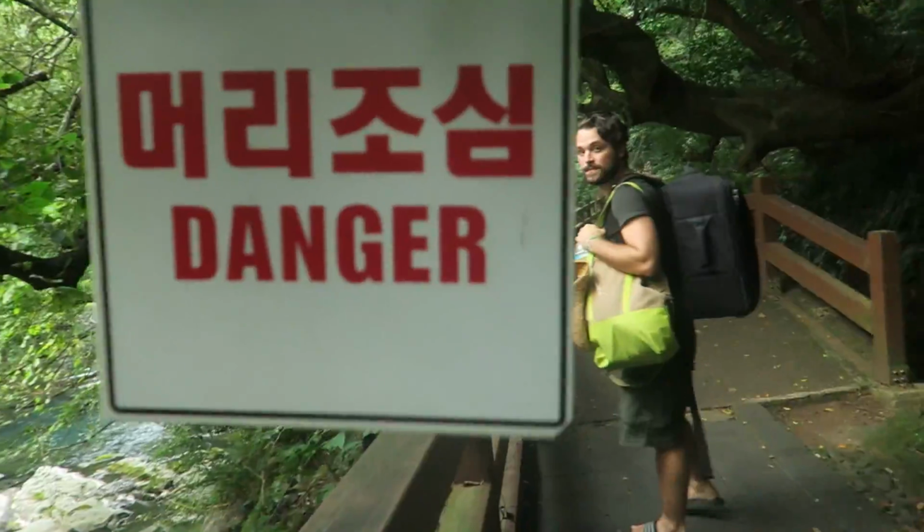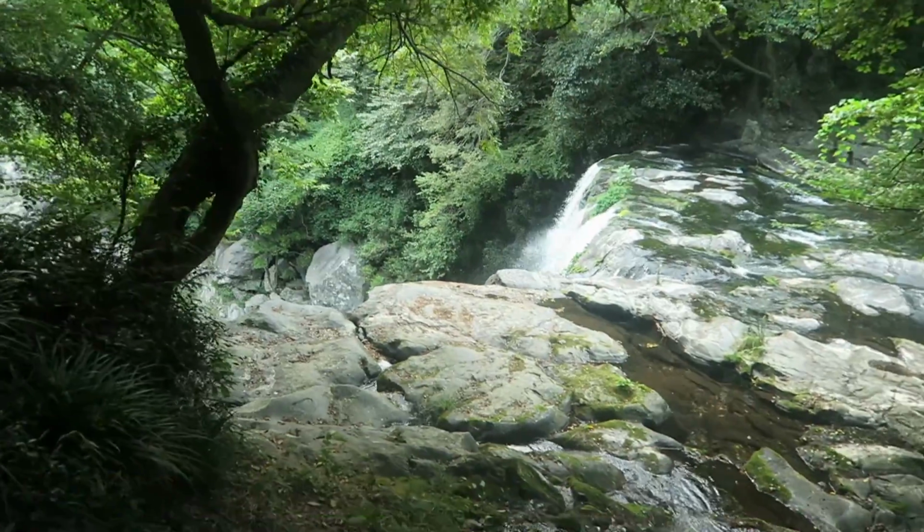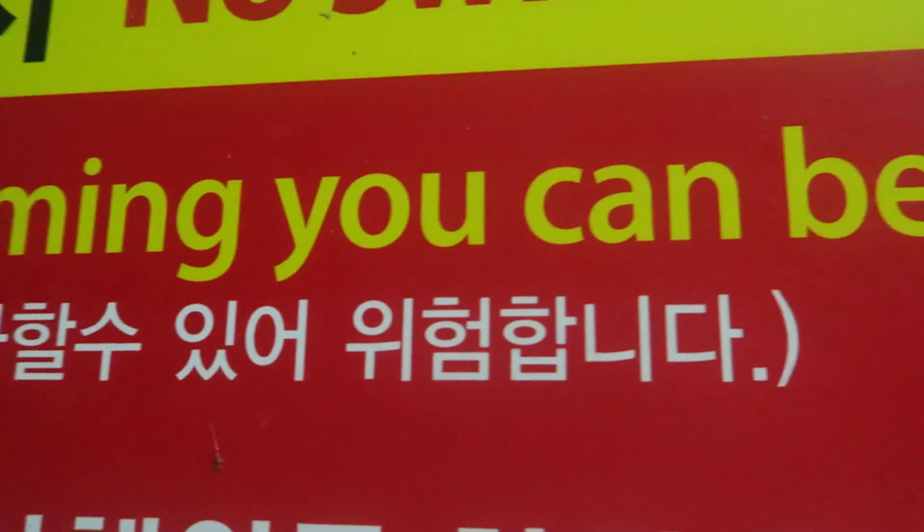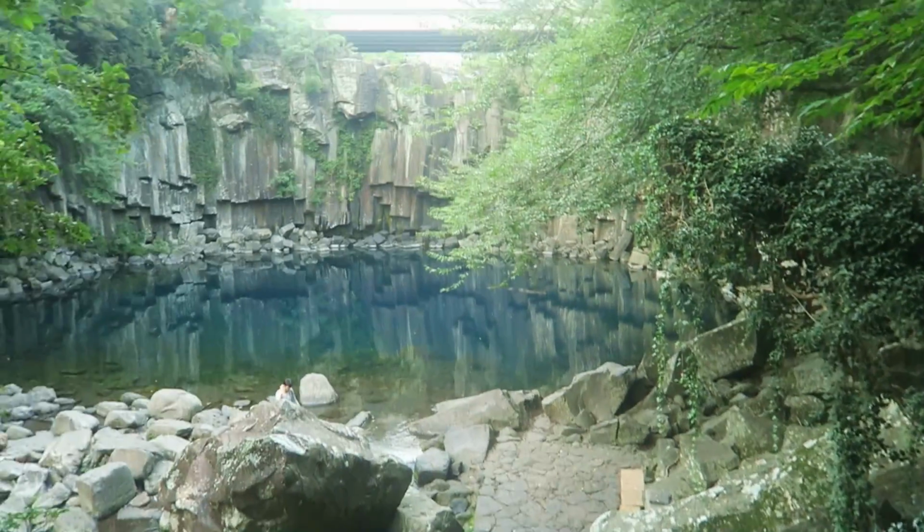I'm getting eaten up by mosquitoes, so let's find this waterfall. That's the stuff!